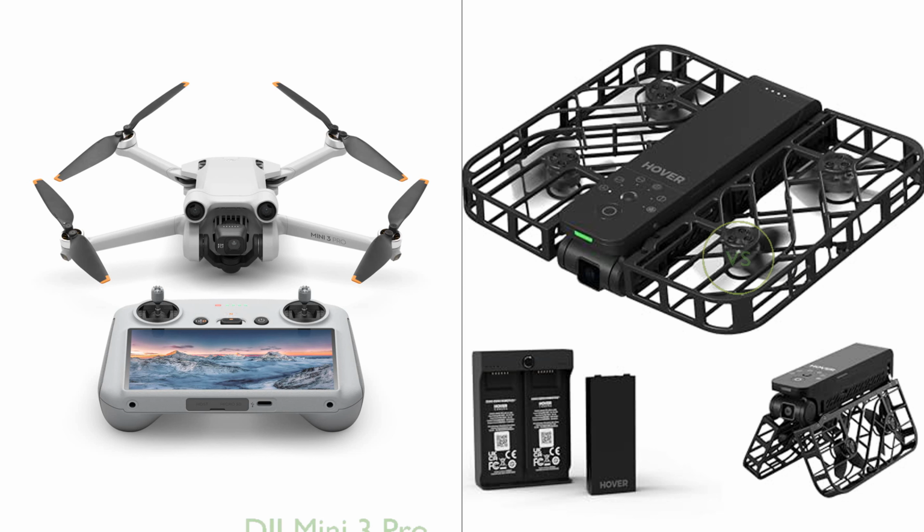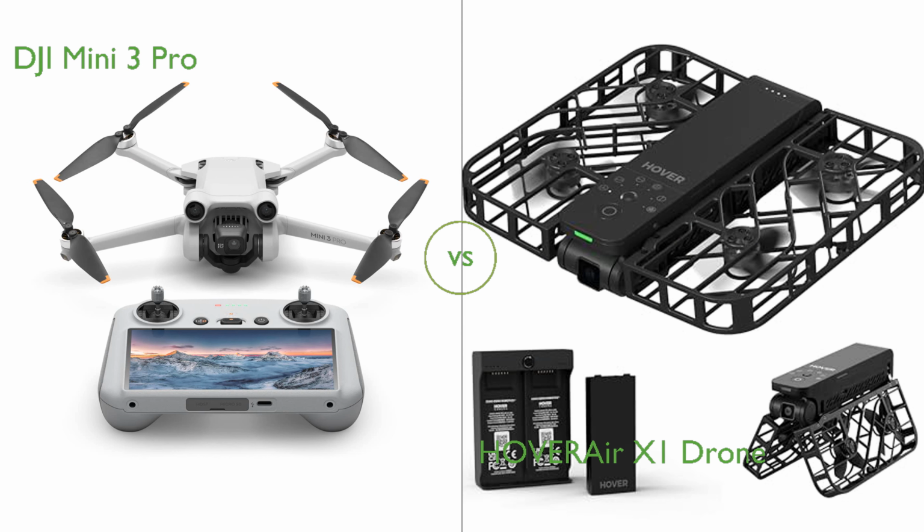In this video, we compare DJI Mini 3 Pro and HOVERAir X1 Drone. By the end of this video, we hope you will know which of these two products suits your needs.